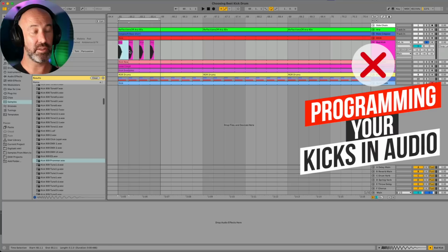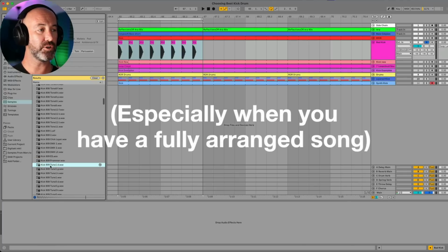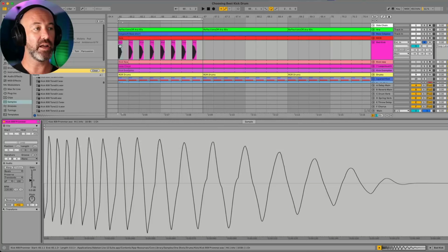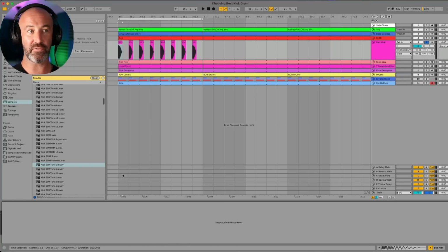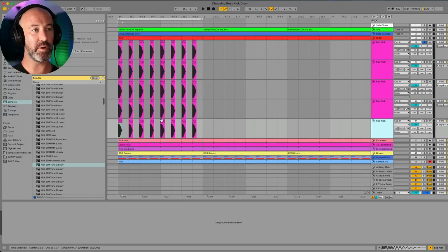Second thing I want you to avoid is programming in audio. The reason why is if we program our kicks in audio like this, it's a little bit more difficult to switch them out and compare them and replace them with other kick drums. Sure, you could go to the audio file and say, change my audio file. But then you're going to need to have multiple tracks and each one with a different audio file all balanced on here.